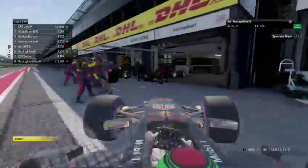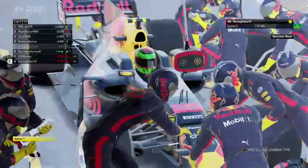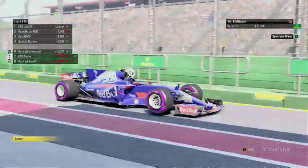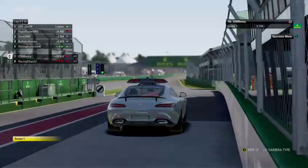Is it going to be Ethan ahead of Benny or what? Because I think they're both making the same change. What is happening with Benny? Wait, what? Is he going to pit? Oh, it's a drive-through, I believe. It's just a drive-through penalty.